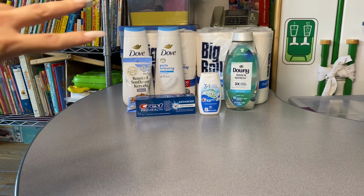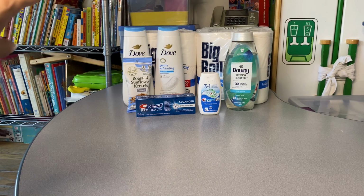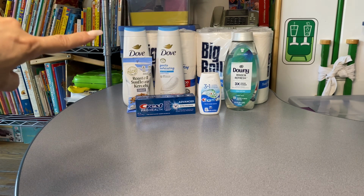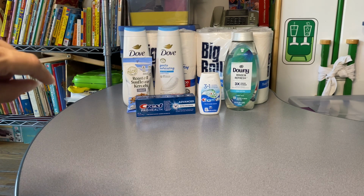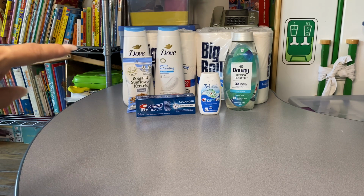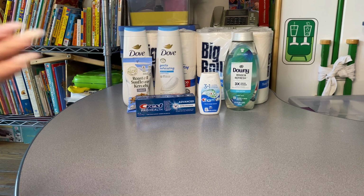Next, I picked up 2 of these sunflower seed kernels. They're at 99 cents each, and I just needed to get to my threshold, so that's why I picked 2. The last item I picked up was the Rinse and Refresh Downy Softener, and I just love it. It was $7.49, but I had a $2.55 digital coupon that came off of that.